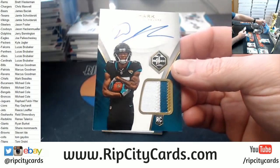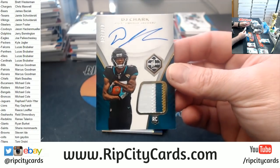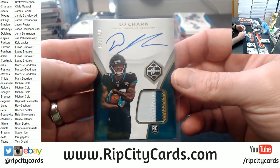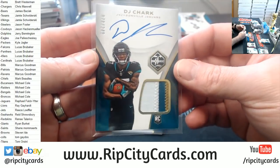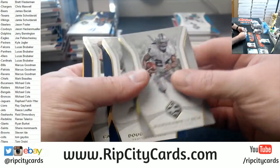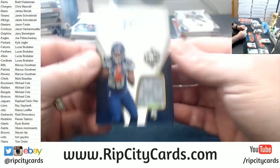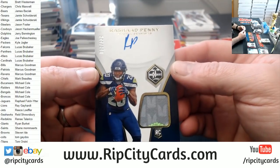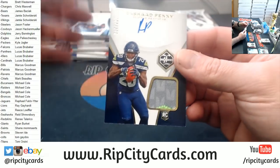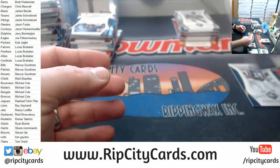D.J. Chark, on-card autograph, three-color RPA for the Jags to 249. I guess Chark has gotten around to signing his stuff, as almost all of his stuff previous to this was a redemption. Since it's on top, I will take it here. An RPA to 299 for Rashad Penny, the Seahawks, three-color patch. Not bad.